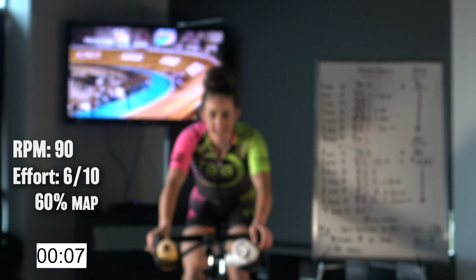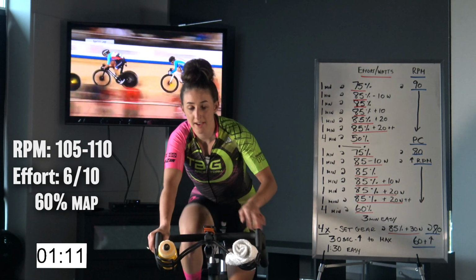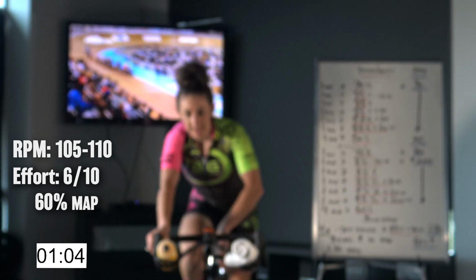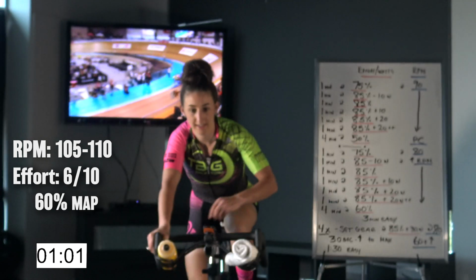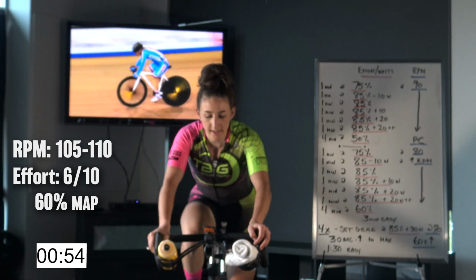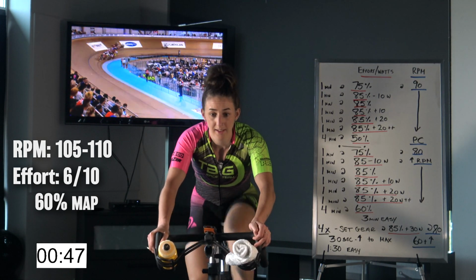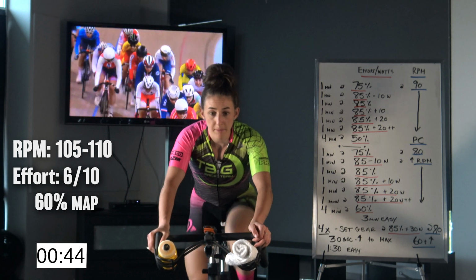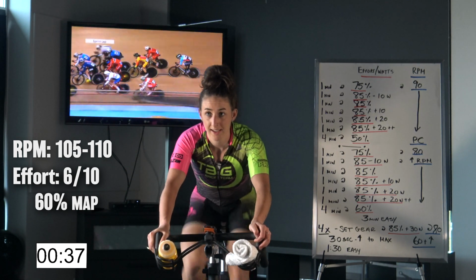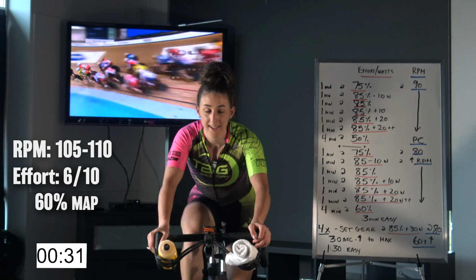Okay, get ready, your last minute 15 at 105 to 110 RPM. In 3, 2, 1. Back that gear off, keep the effort the same, increase that cadence. Let's go. Last one. Even at these higher cadences, you can think about your pedal stroke. Try not to just be pushing down on either pedal. Try to equally pull up and make them into round, smooth circles. You can try to visualize that in your head. Sometimes that helps. Last 30 seconds.